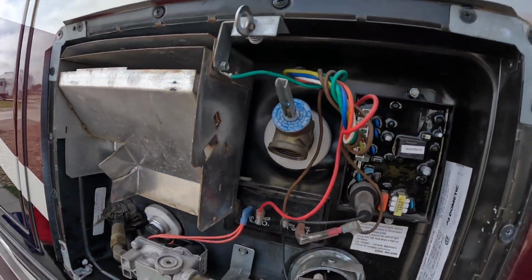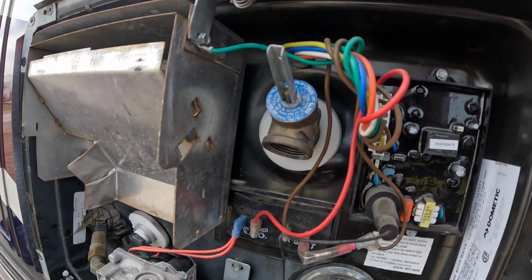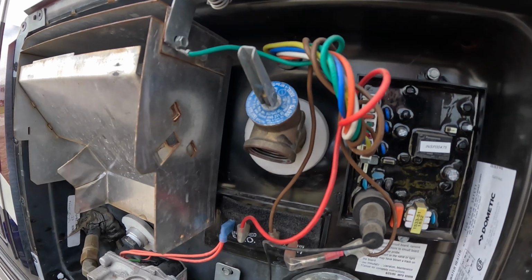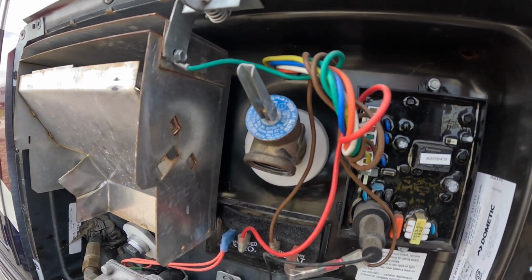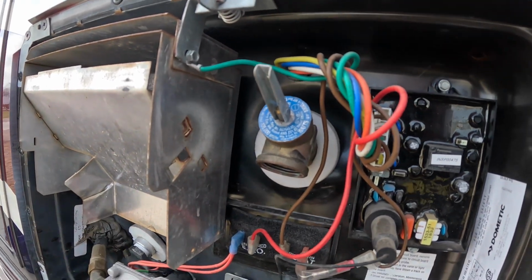So he just said to make sure and leave the vent cap open when you turn the water back on. Of course, we turned the water off when we drained the hot water heater. And then once it fills up and you've gotten all the air out of the system, then you close that down.